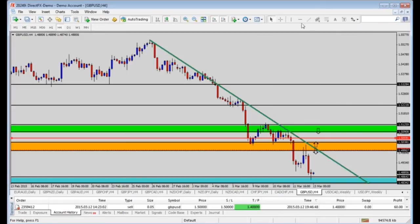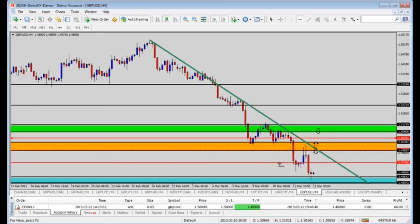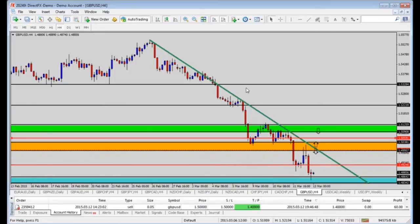Now, we did have a little bit of a minor profit target right there where the market came to a stop today, but guess what? That right there, even if that became your first profit target, that was back down towards 1.4930. So you're looking at already a 70 pip run if it bounces off the orange zone and just goes down to the last support.